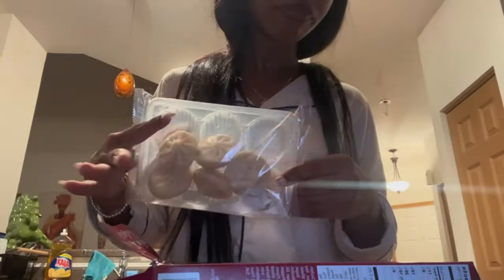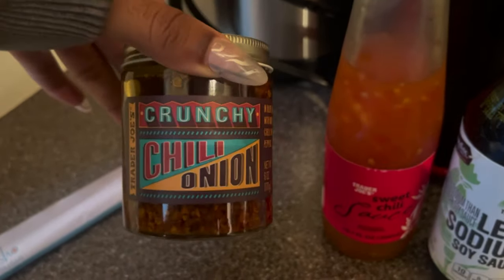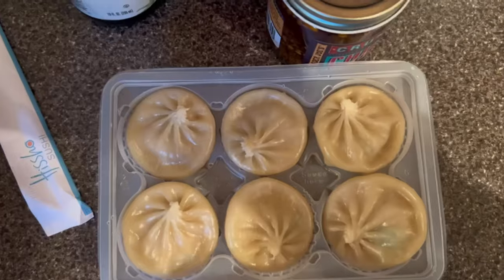Yo, so I'm about to put them in the microwave. I see some people have been putting it in the air fryer, but I want the soup feeling, so I'm just gonna do the microwave for today. All right, y'all, so I went and got some more sauces. So I got this sauce from Trader Joe's. I got a soy sauce, and then I have the sweet chili sauce.